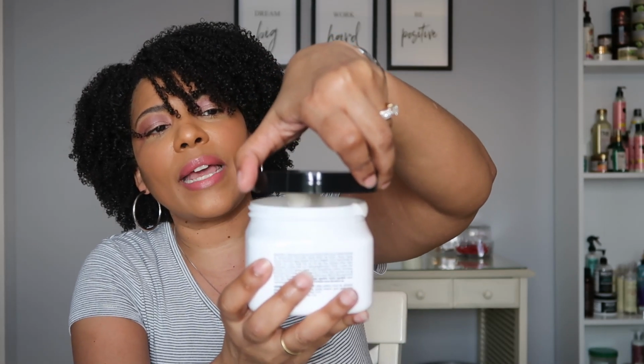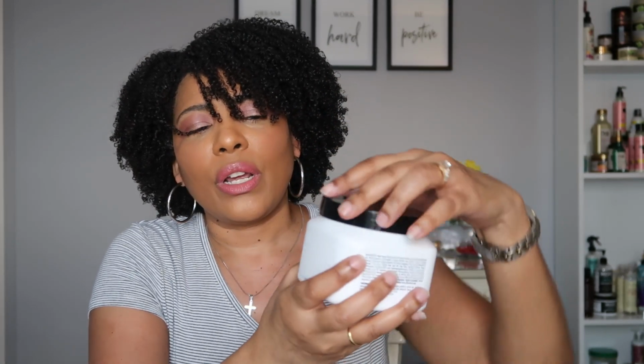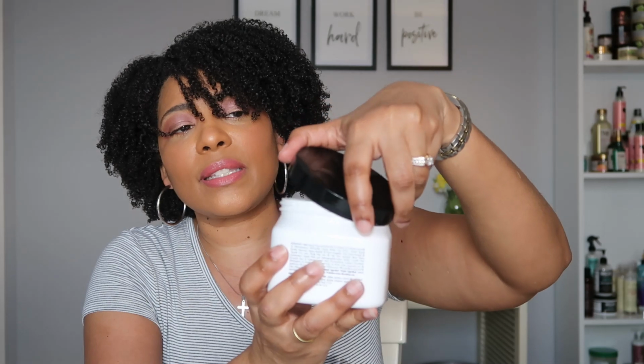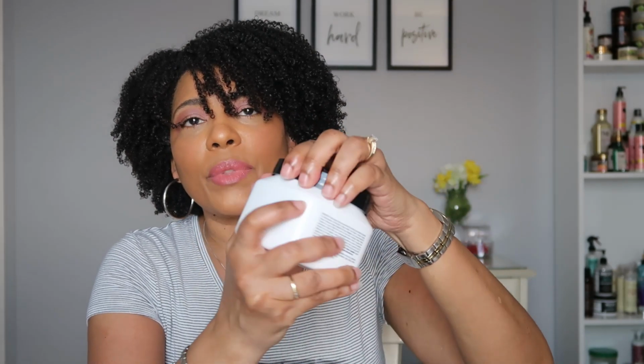I know that I looked at some reviews online, and some other people's deep conditioner was a little bit different consistency than this. There's a lot of natural ingredients in it, so that could have something to do with it. It also could have something to do with the time of year it is and so forth. But that is the consistency of mine. It was thick but very much creamy. It was very much of a cream consistency, but it feels so good and so smooth that it smoothed right into my hair.